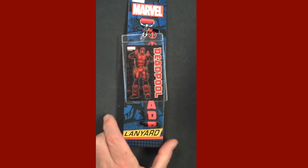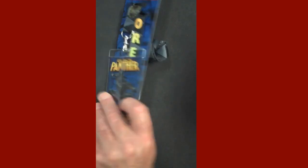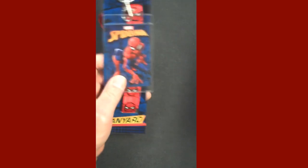We have some Marvel lanyards. We're going to start with Deadpool because he's funny. Then we've got you some Black Panther. We've got some Captain America. I say that and then I don't show it. Captain America lanyards. Pretty cool. And then of course you've got your Spider-Man.